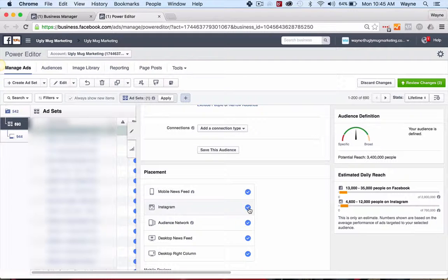So I'm going to remove audience network. I'm going to remove right column, and I'm just going to keep those other two. Now, you'll see what happened is it dropped it way down. It dropped that down to 9,000 to 24,000. So it's a pretty big drop.